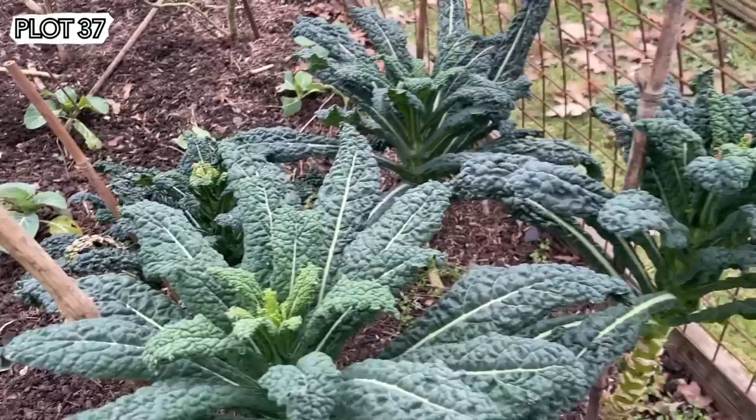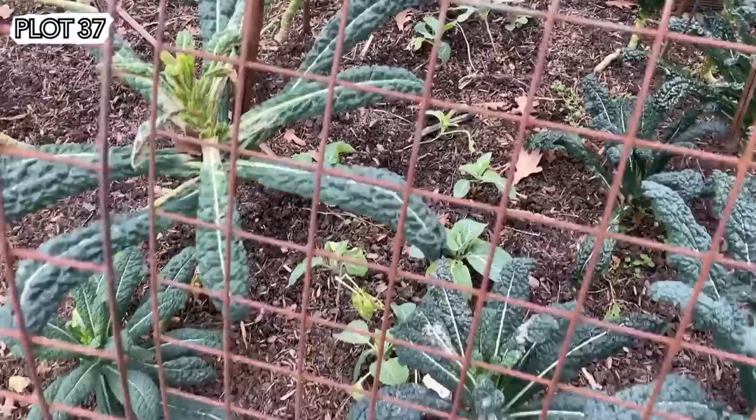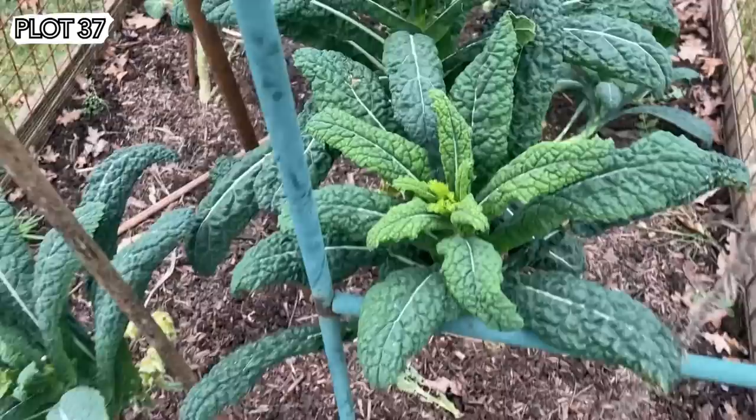In the middle of this bed, I've got some spring cabbages, which I'm just growing for greens. It'll probably be picking them about May time. They're really closely planted together because I'm just going to be using them as leaf growth rather than waiting for them to head into proper cabbages. But yeah, the Cavolo Nero, it's just so beautiful.